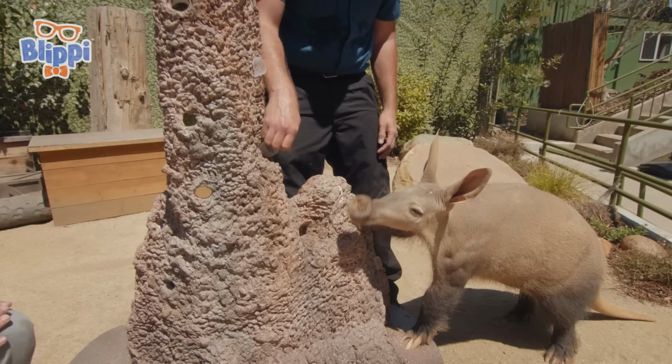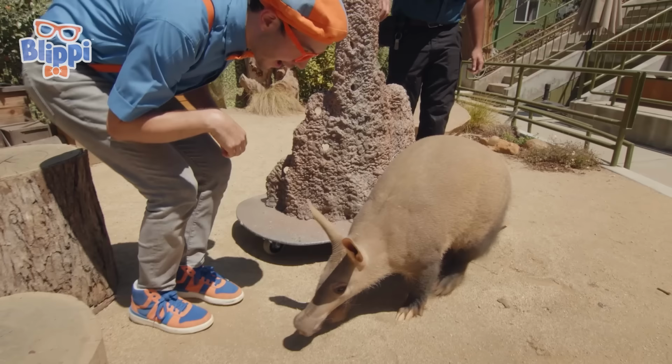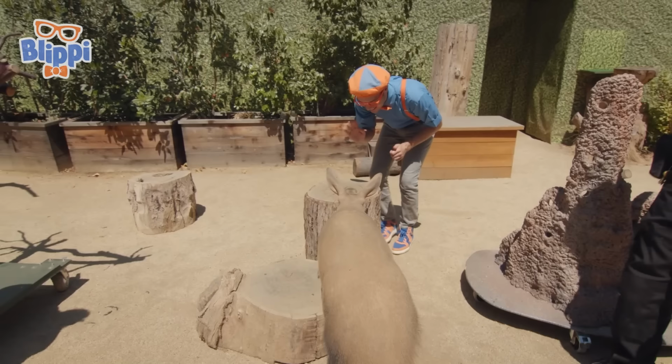Whoa, look at her. Wow, she's really big. Looks really strong. Yeah, she's really big and really strong. She is 130 pounds of almost all muscle. Hello! Hey there, Zola!